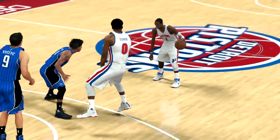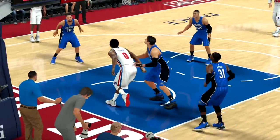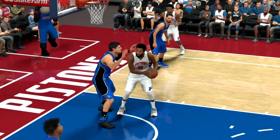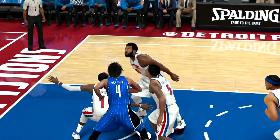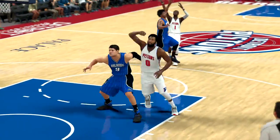I mean, those two abilities that Drummond has, the ability to roll on the screen as well as just rebounding, make him a very intriguing player at only the age of 23 years old right now, even if he's been in the NBA for a decent amount of time at this point. And then we can also just talk about his overall athleticism.